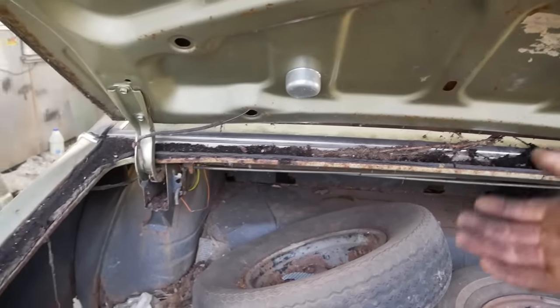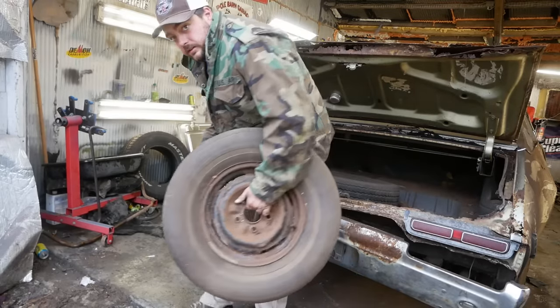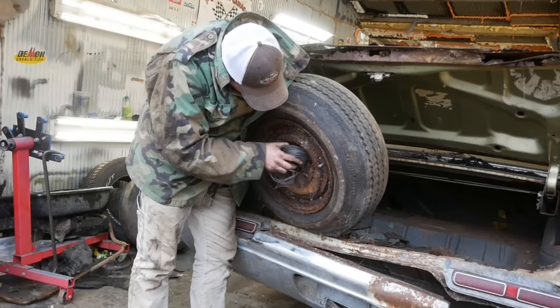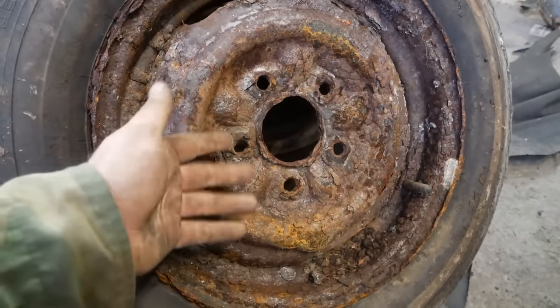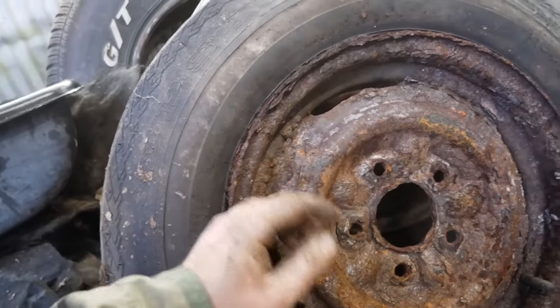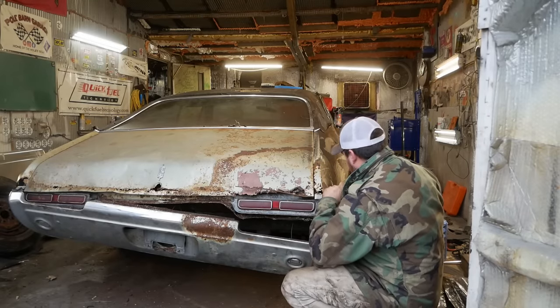What the hell happened to this thing? Ah, there's the culprit. Snow chains. Yeah, those old bias plies aren't even dry rotted. They're still good. I have never, ever seen this. I've seen some junk, ladies and gentlemen, but what the hell? Well, we never need to look inside that trunk again. Everything's fine. One over car.